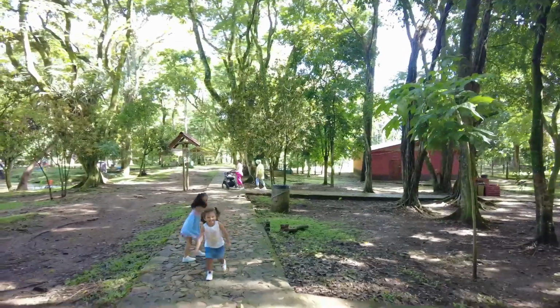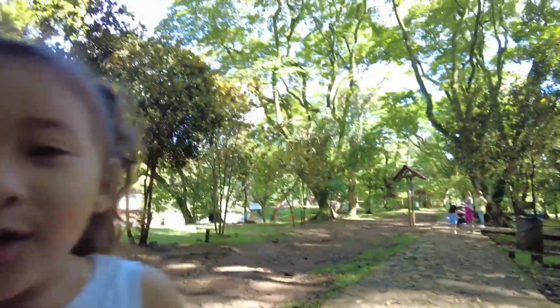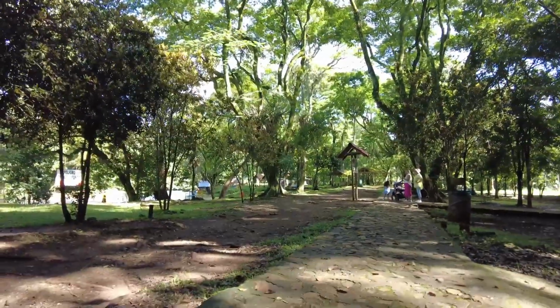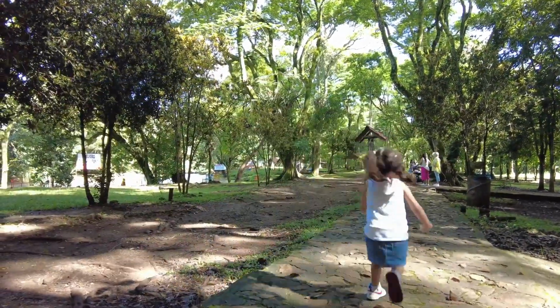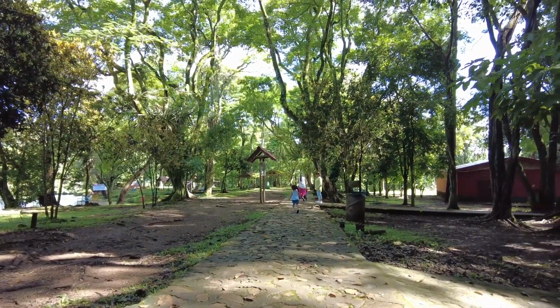But of course, these two little ones, especially this one, Hey! She's having Whoa! a blast. Look at her. She's loving every minute of it. About to almost fell.